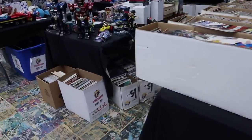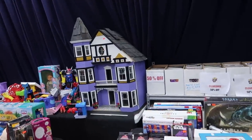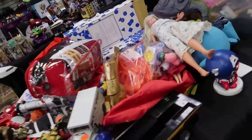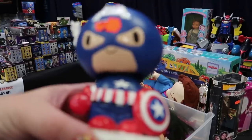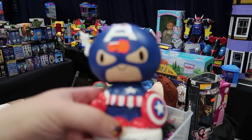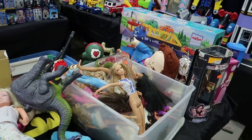And I just found the clearance section, and I love a good clearance section. Look at that house in the background. If I wasn't in Florida and had to drive home and the trunk was already full, I would have considered that. What is all this clearance stuff? What is this guy? He's cute. Oh, look how happy he is. It says Spirited, Universal Studios. Aww. He's really cute. Oh, he's missing a little wing. Maybe that's why he's on clearance.